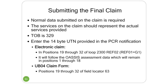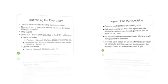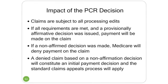And the UTN would also need to be included on the claim. This is the only change in the components of what should be billed on your final claim under the PCR demonstration. Remember that claims are still subject to all the processing edits, so correct billing is still required. Once you put the UTN and submit the final claim, the claim will adjudicate based off of the decision on the UTN from the PCR request.